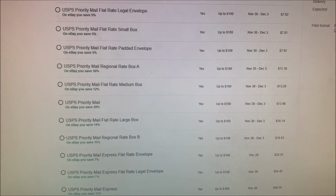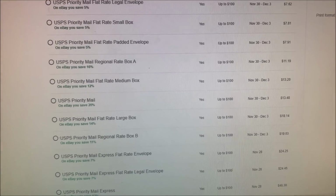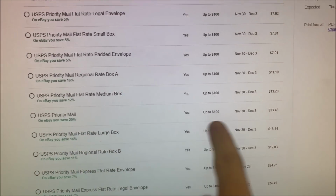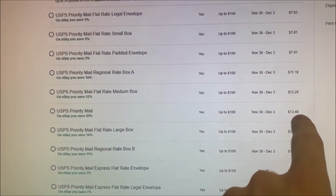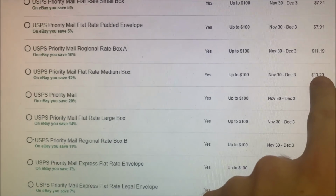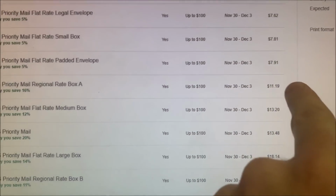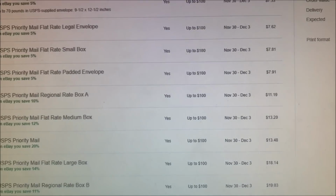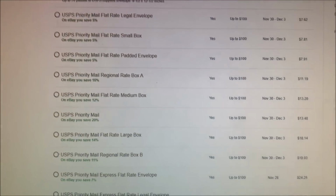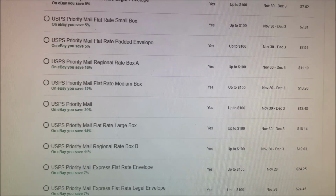So items over a pound that are smaller, I'm gonna ship through Pirate Ship, and it's still worth it on those items. Let me give you an example. This item, priority mail, $13.48. Now, back up so you can't see the label. That's it right there. I've already bought the shipping. $13.48. Now, I could go to a medium flat rate, which is apparently $13.20. It's gone up since the last time I used them. Or even a regional A box for $11.19. But all of these other ones, the small flat rate, the envelopes, it's not going to fit in there. So $11.19 is what my lowest cost would be.